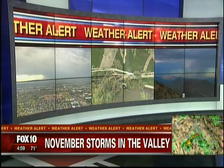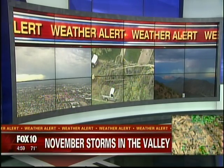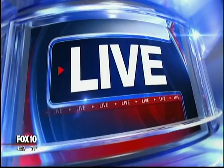People without power in Tempe is now down to about 200, so they're making progress. Crews are working to repair a major power line that went down. And the monsoon season, of course, is over, but the storms are not. The Valley is getting hit once again today, and all of that dust moved our direction. Fox 10's Christy Siefkin is live in Tempe, where some rain has been falling.